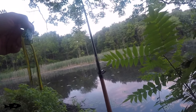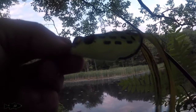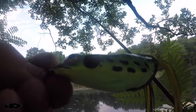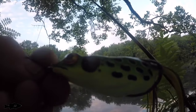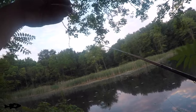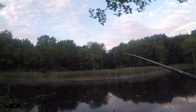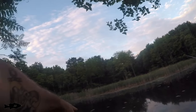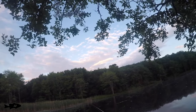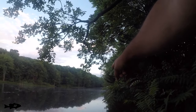Stacy got me another frog, another Booyah Pad Crasher. This is the regular one. It's a lot bigger than the junior. This one's green and yellow. Hey, bigger the frog, bigger the bass, right? Let's see if I get one on this. There's definitely some giants in here that I have not caught, that I've lost. It's a lot of wakes over here. A lot of weeds, a lot of reeds over here. Some open water out there.